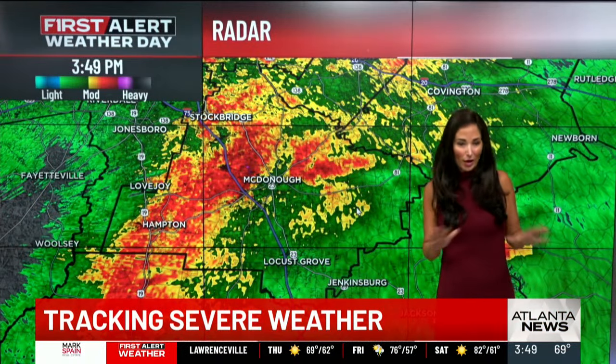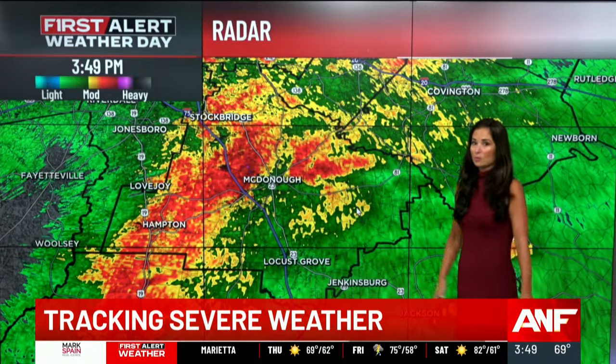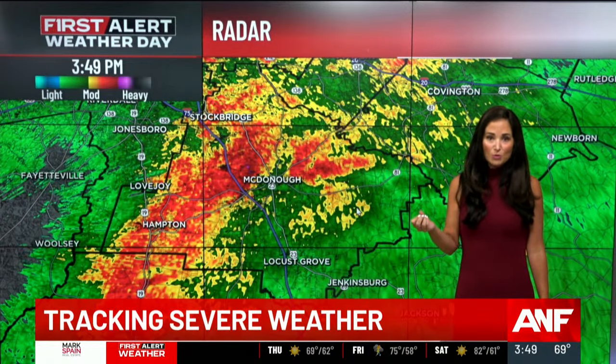Today the risk was incredibly low. It was there, but it was very low, and you saw what happened. So tomorrow we're going to intensify things a little bit. We're going to have a very strong front that's moving through the area.